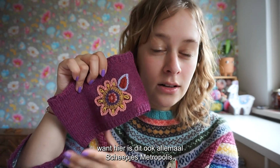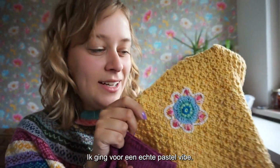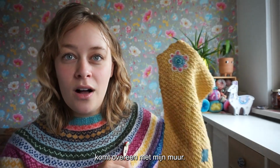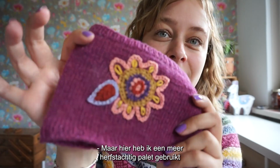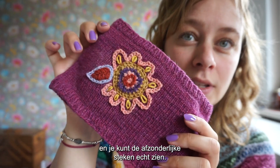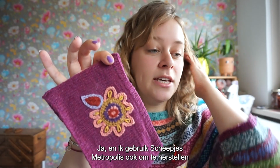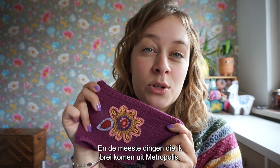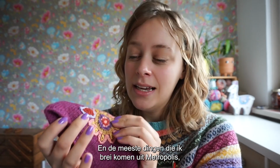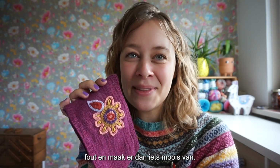Because here, this is also all Scheepjes Metropolis. This is Scheepjes Secret Garden. So here I went for a really pastel-y vibe. I mean, it matches my wall. But here I used a more autumnal palette, and you can really see the individual stitches. And I use Scheepjes Metropolis for mending too, because it has a little bit of nylon in there. It's really durable. And most of the things I knit are out of Metropolis. But yes, I just embrace the flaw and then make it into something beautiful.